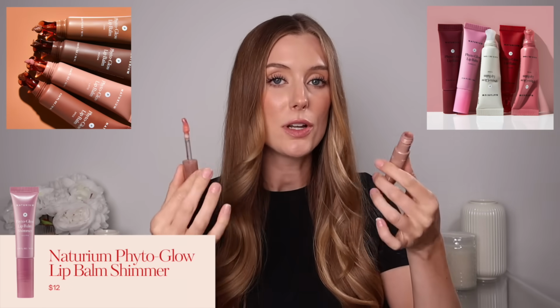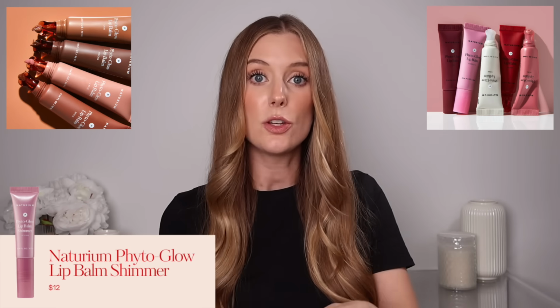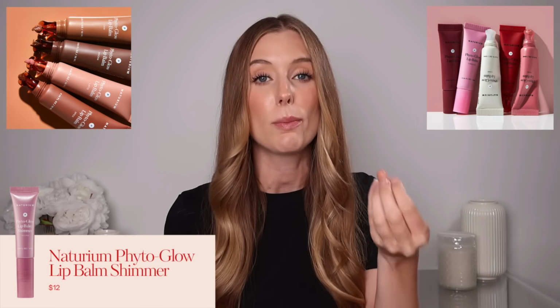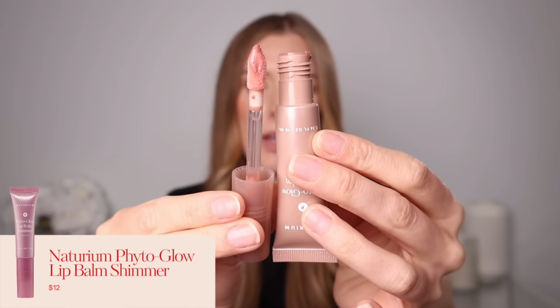With this formula, they also added a doe foot applicator. If you're not familiar with the original packaging of this lip balm, it has a normal squeezy tube applicator, but that has definitely been a common complaint for people because the formula itself is so thick that it makes it kind of difficult to squeeze out. So this was definitely a really exciting update.